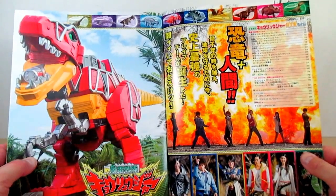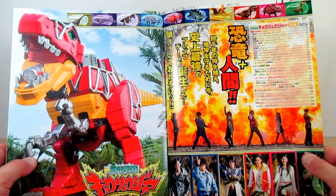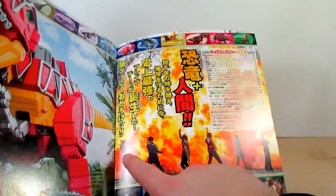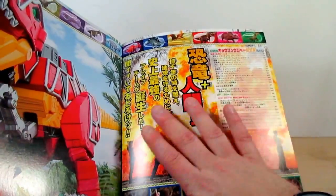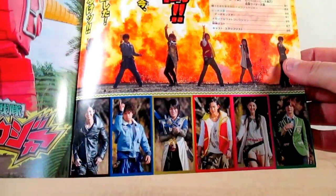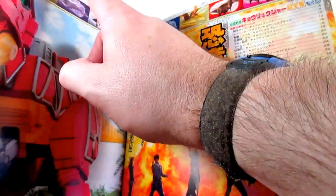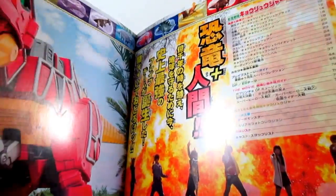And you all know Kyoryuger is my 3rd favorite Sentai. Love Kyoryuger to death. I really do. But anyway, on page 2 here, we have the table of contents. And right here, we got all 6 Kyoryugers with a nice explosion background effect, and a nice close-up of all 6 Kyoryugers. And then you can see on the top here, we got a nice 3D effect image of whenever the Judenchi appear, and then they show the dino and so on.